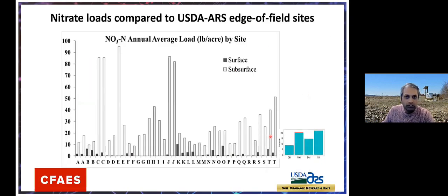Will helped us put this together. This is a lot of Dr. Kevin King's work. The USDA ARS unit here has about 40 agricultural fields that they monitor under their edge of field monitoring network for water quality. This is all the edge of field sites, the annual nitrate loading from all these edge of field sites. And you can see a huge variability in terms of pounds per acre of nitrate loss. But if you put our sites on the same scale as what we see as a spectrum, both our paired sites are on the lower spectrum of that nitrate loss. But within that, you still see lower nitrogen loads from our long-term soil health fields. So that's a really unique and exciting observation.